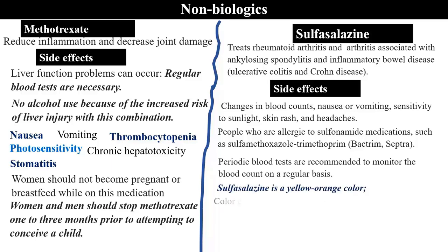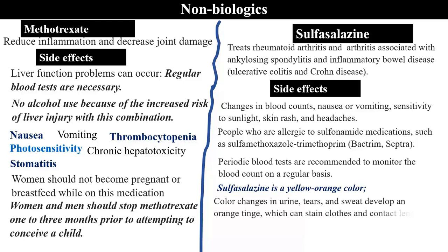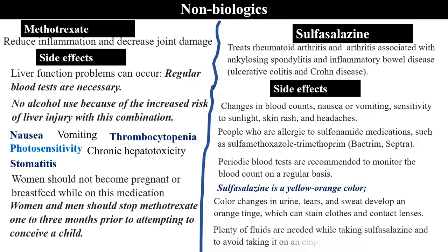This drug is yellow-orange in color, therefore urine, tears, and sweat may develop an orange tinge, which can stain clothes and contact lenses. Therefore, plenty of fluids are needed while taking sulfasalazine, and avoid taking it on an empty stomach or with antacids.